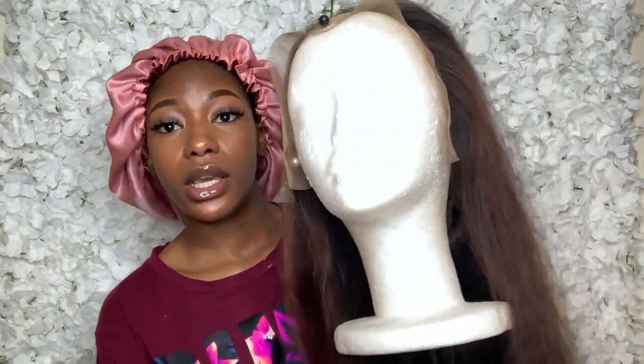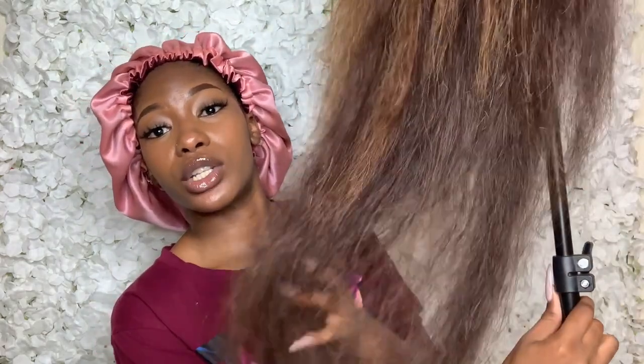I'm finna show y'all the hair right now. Can you guys see? She's on a stand. This is the hair. She's washed and blow dried because I had to bleach those knots. She's a little bit plucked. I didn't want to overpluck. I don't want to do that look. I'm going to try to go for something a little bit more natural today.